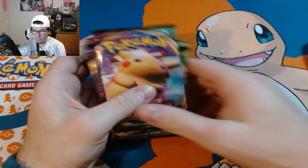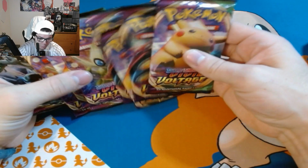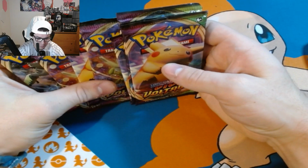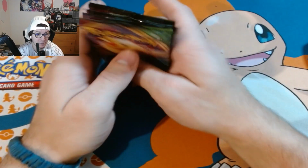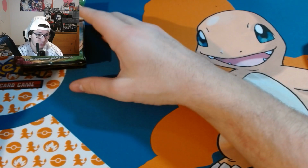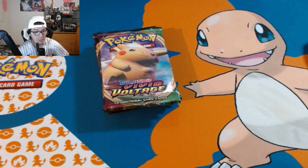Now, what's happening? I have 16 other booster packs to open, and I'm gonna switch it up a little bit. I have some packs I really want to open. We have the Vivid Voltage that we're gonna open right here. We only have 7, I think. Wait, we have 8 packs: 1, 2, 3, 4, 5, 6, 7, 8. Yeah, we have 8 packs to open. Nothing too crazy, but I'm sure we're gonna get some nice pulls. And it's my first time opening them, I've never opened them before.